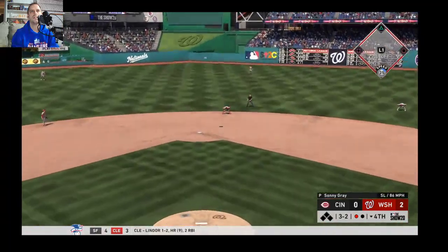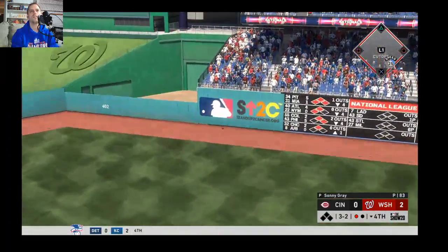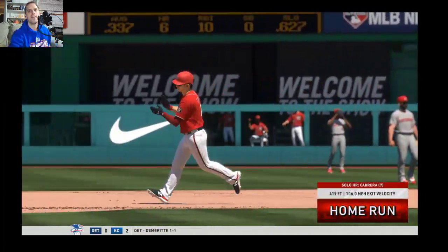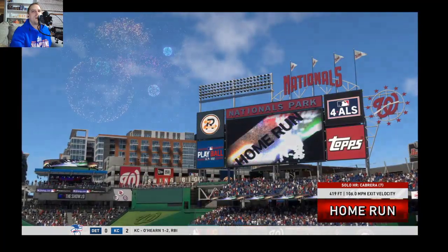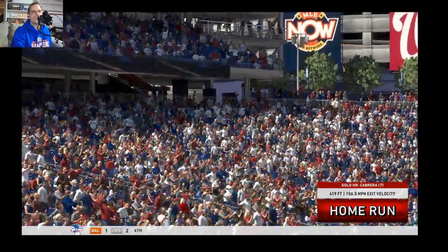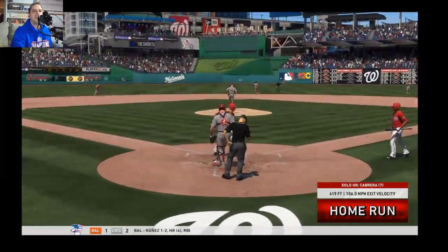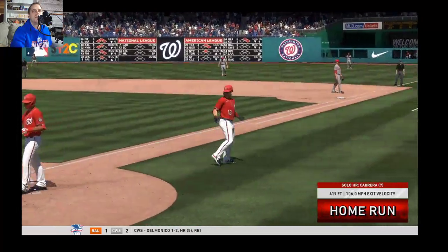That one smoked to center field, and Akiyama doesn't even move, as that was a no-doubter, folks, as Asdrubal Cabrera plays long ball here in the 4th inning and has given the Nationals a 3-0 lead. So it's just not the pitch he needed to make there.